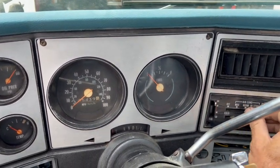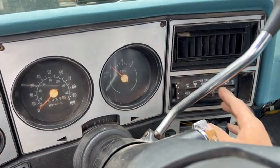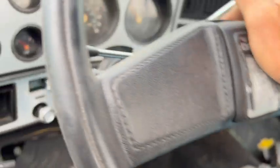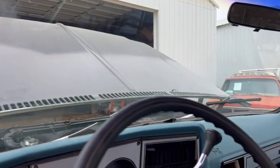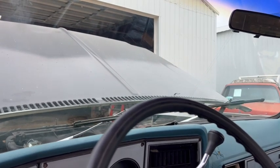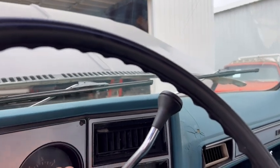Air isn't missing, but there you can hear the fan working. Stereo, no stereo in it. Horn works. There's your wipers. Show you the lights and let you take a listen to the engine.